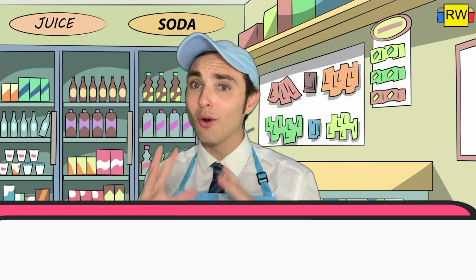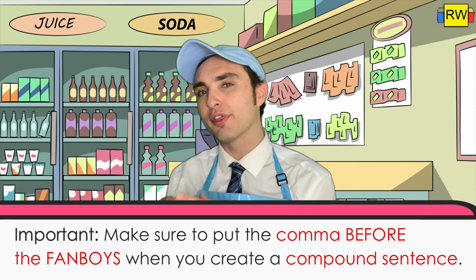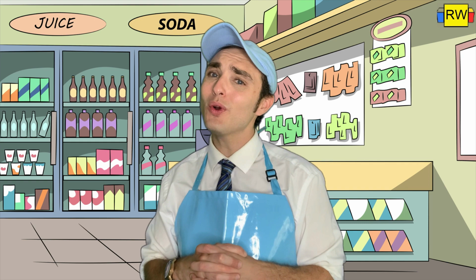However, if you are going to use this type of sentence structure, you need to make sure that you do use the comma right before the fanboys to connect them together, or else it doesn't work. In the end, as you can see, fanboys join together two or more equal parts. They're the connectors, the glue.